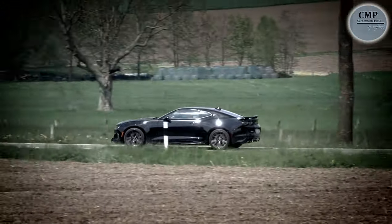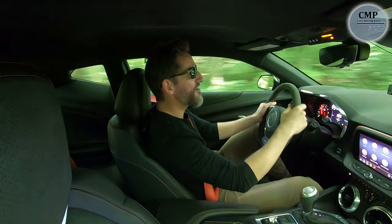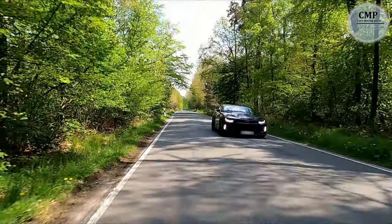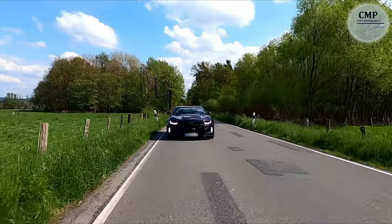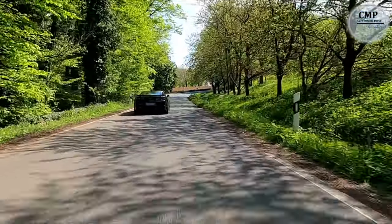Such a glorious soundtrack. Honestly, it feels like you're sitting on a big, angry thoroughbred. And even if you're not going very fast, every time you come near the throttle, it becomes alive. It wakes up. It's nervous. It's almost edgy. Great, great car, really.